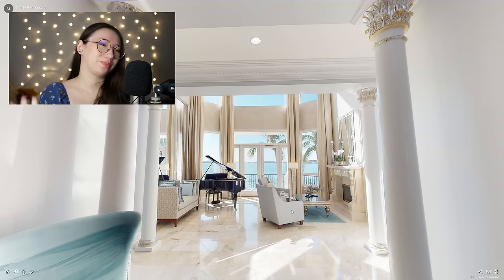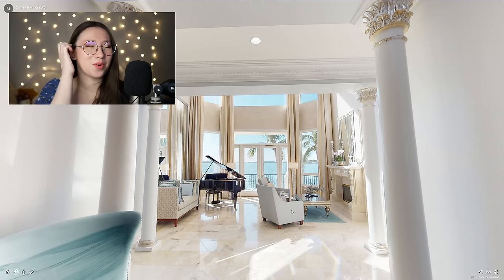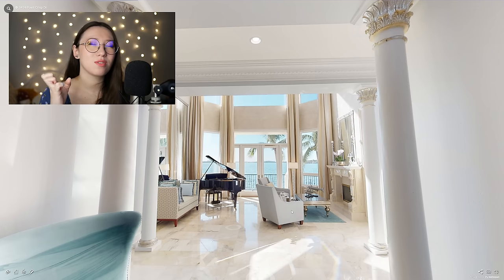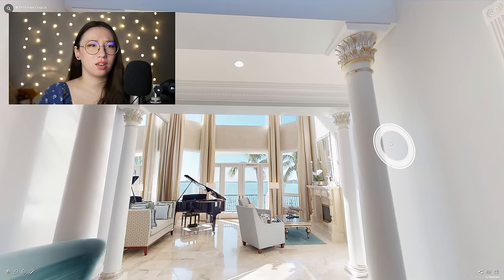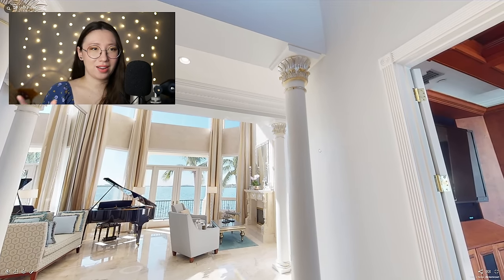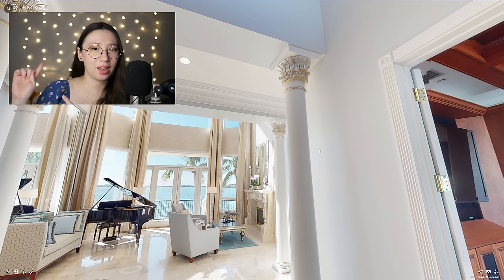Wow. I mean, the fact that you look straight through onto the ocean is pretty nice. But I personally detest columns in homes. It's so over the top. It's so grandiose. I find it really tacky, especially when it's a Corinthian style, which I find the tackiest of all column styles. Doric, Ionic, Corinthian.